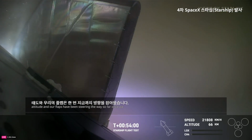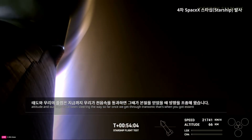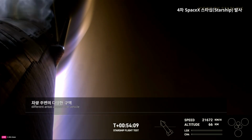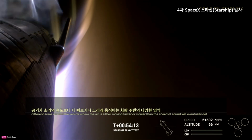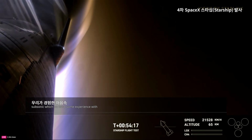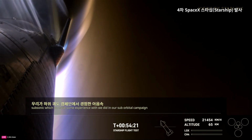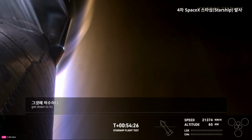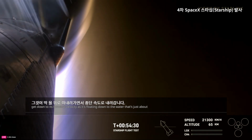Once we get through transonic, you've got different areas around the vehicle where the air is either moving faster or slower than the speed of sound. We'll eventually get to subsonic, which we have some experience with from our suborbital campaign. And Starship will eventually get down to its terminal velocity as it's floating down to the water. That's just about 200 miles an hour or so.